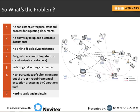Again, that's vetting, a term that's sometimes used. That's determining whether not just a document, but maybe a set of documents is all in good order, or whether you need to throw it back and do some exception handling, some research, and so on, or whether you can push it forward. And because vetting is completely manual, a high number of submissions are out of order and require manual exception processing by the downstream staff or your staff or whatever. And this kind of arrangement, you can see it's even hard to draw. It's very hard to scale and to maintain.